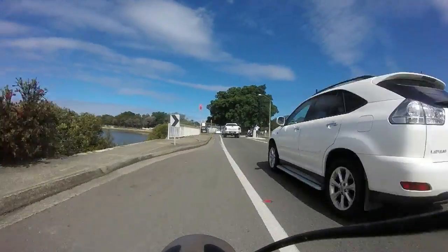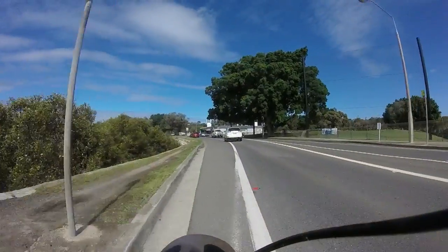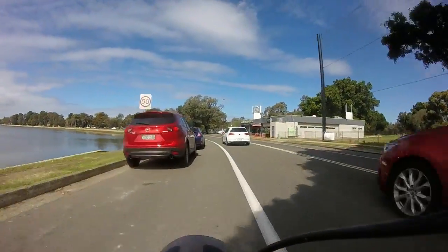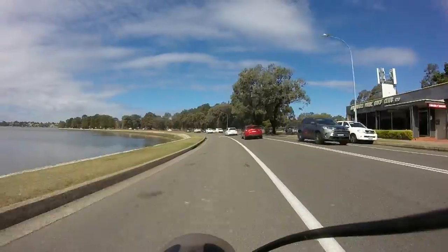In most cases, when you stick your right arm out to indicate that you are pulling out, the driver behind you will slow down and let you out. Today it was different. The driver of the red Mazda decided to go around me instead of waiting for a few seconds. A possible reason why became apparent when I passed the vehicle up the road.